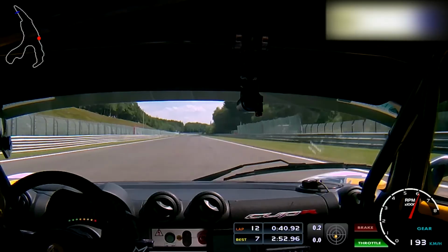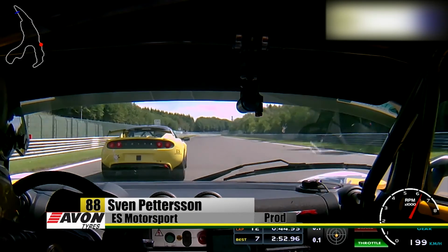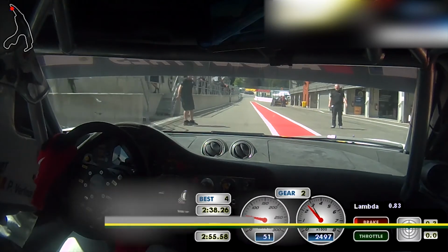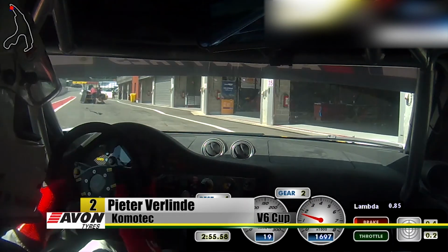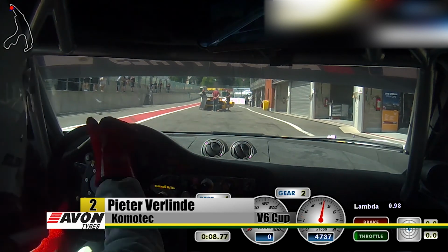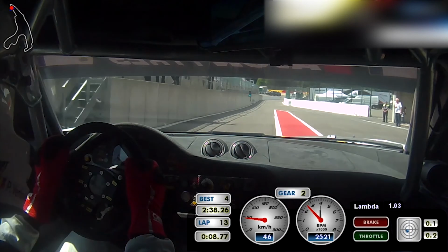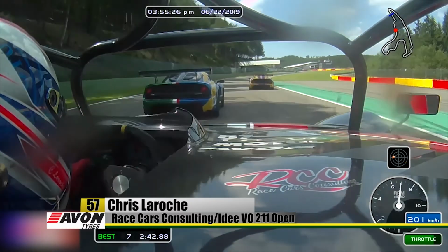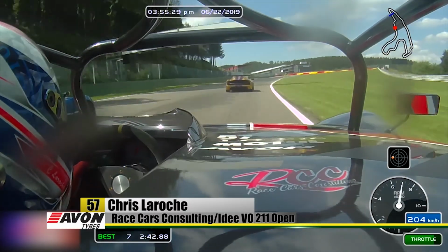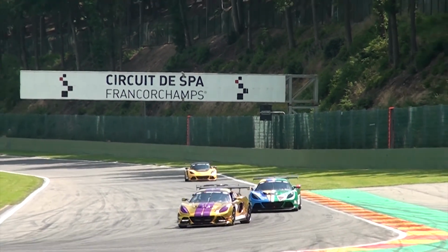We've still got a big lead battle going on in production as Mark Yates again repasses Sven Pettersson to take the lead for the 3rd time in this race. Verlinde through. A stop and go for him. Now, where is he going to rejoin? Depends on how long he took getting in and out. You have to respect the speeds, of course, coming into pit lane.